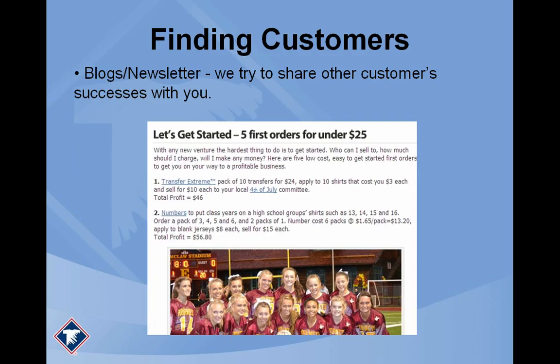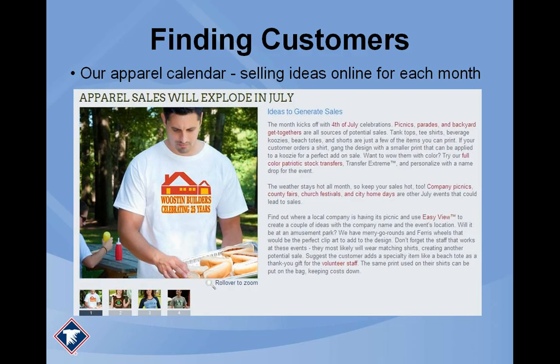But the point to make to all of you is our blogs and newsletters, we always do our best to give you ideas and point you in the direction of here's an opportunity to do some marketing, here's an opportunity to do some selling, and here's how to do it. So continuing with that theme, we do our best to look at what time of year we're at, what's going on right now, and how can you benefit from it. So to that effect, on our website and through our newsletters, we have sort of an apparel calendar, if you will, as silly as that sounds, selling ideas for every month.